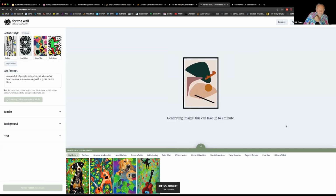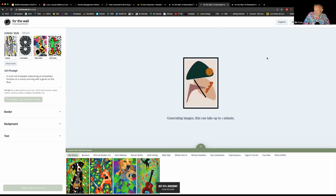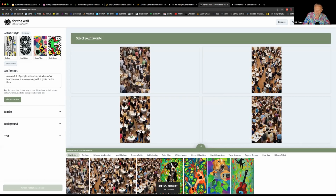and it will take a minute or so to generate an image that is hopefully reflective of a room full of people networking at a breakfast function on a sunny morning with a gecko on the floor. So let's see what it comes up with. While it is generating, now is probably a good time to go and save that chat with those three little dots on the bottom right hand side, so you've at least locked away those links, and you can keep saving that chat and it'll all keep saving to that same file.